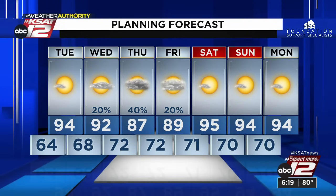By the way, coming up at 6:45, we'll show you the huge temperature difference across our area and the radar on top of the drought monitor.